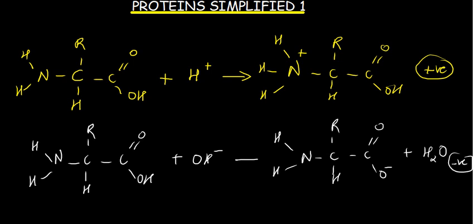So in other words, in basic conditions, you expect that the amino acid is going to have a negative charge. While in acidic conditions, you expect that the amino acid is going to have a positive charge. So this is also very, very important for us to get to know. It is very, very important. So again, I mentioned it.